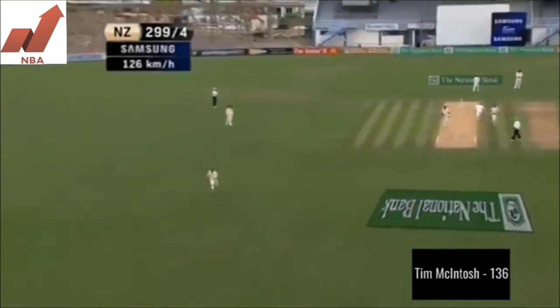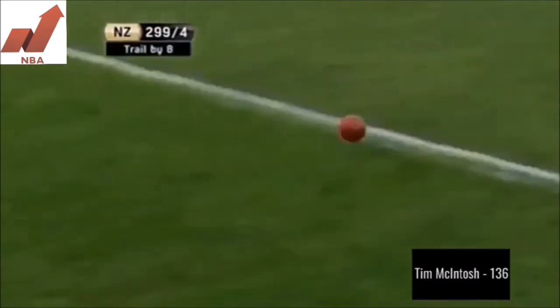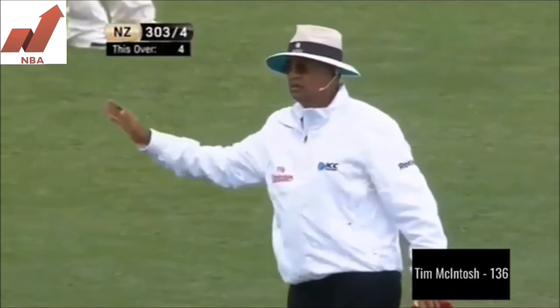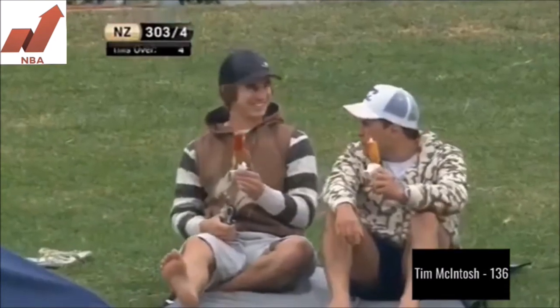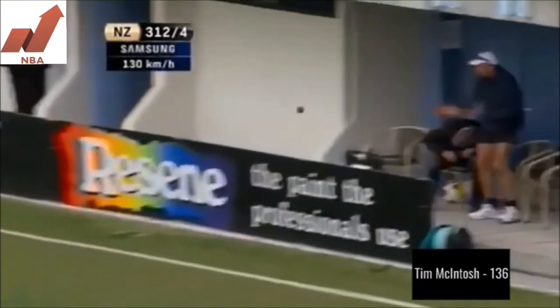Lovely on drive, just a push really. Half volley on the legs and away for a boundary. So Taylor is greeted with a four. Premier West Indies bowler. Lovely shot. Oh, that's a great shot.